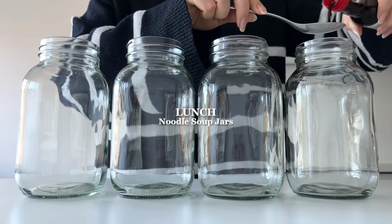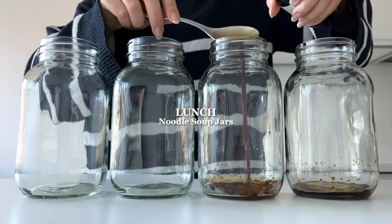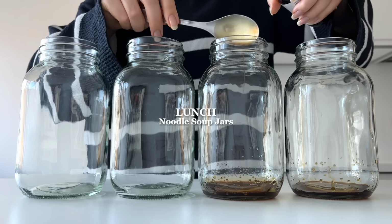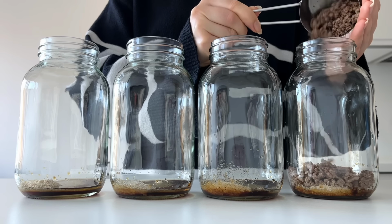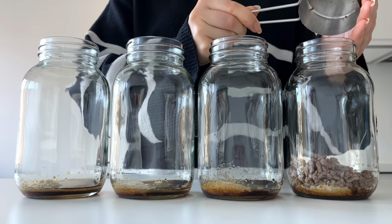And now for lunch, I'm making a new version of my noodle soup jars. First, I add the ingredients for a homemade broth concentrate to the bottom: soy sauce, garlic-infused olive oil, sesame oil, beef bouillon. If you don't have IBS, you could also add some garlic powder to this. Then I add cooked lean ground beef, but you could also use shredded chicken or tofu, for example.